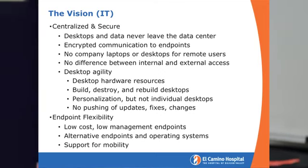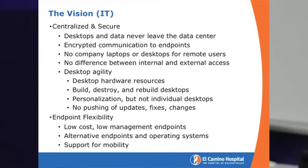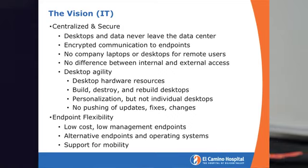Then endpoint flexibility. Wherever you're going to access your desktop, we wanted to be able to get some low cost, low management endpoints, and really have support for mobility and alternative endpoints. So what we implemented was VDI, Virtual Desktop Infrastructure, if you've heard of it before.